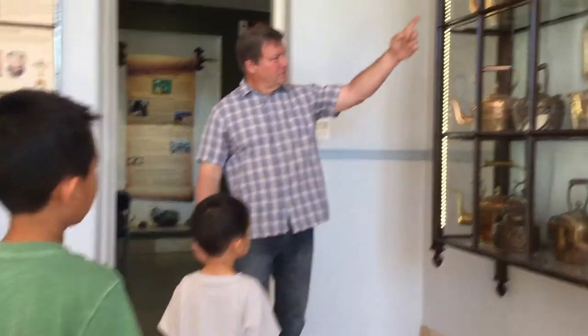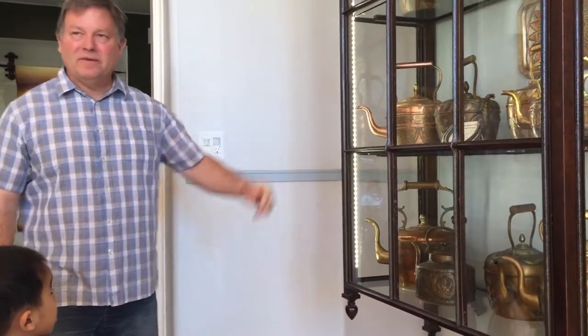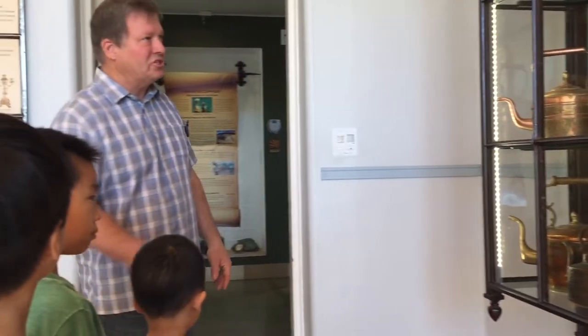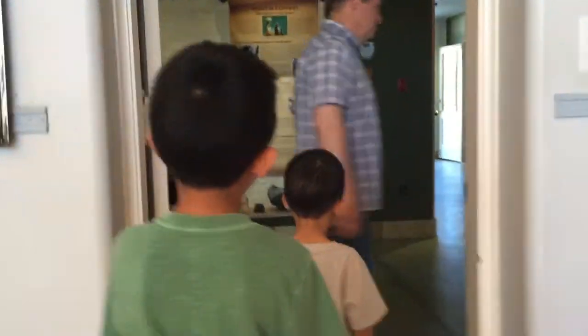Here's something different. Those look like tea kettles, water kettles. People decorated them to make them into art. They're more fancy. Okay, let's go meet a famous woman.